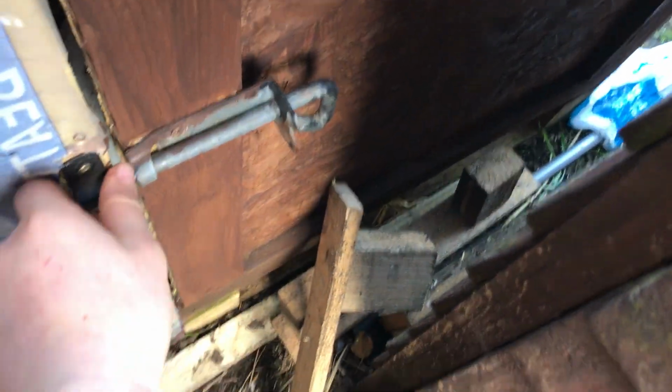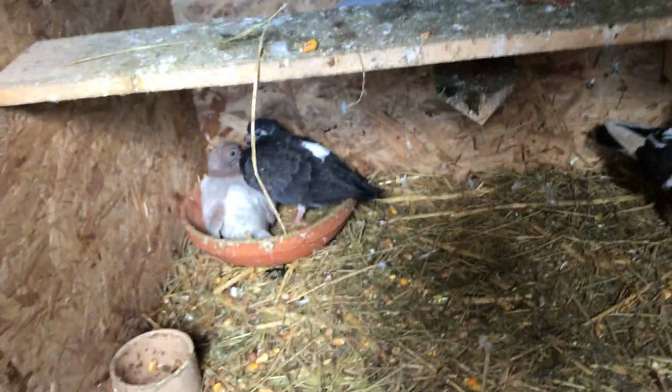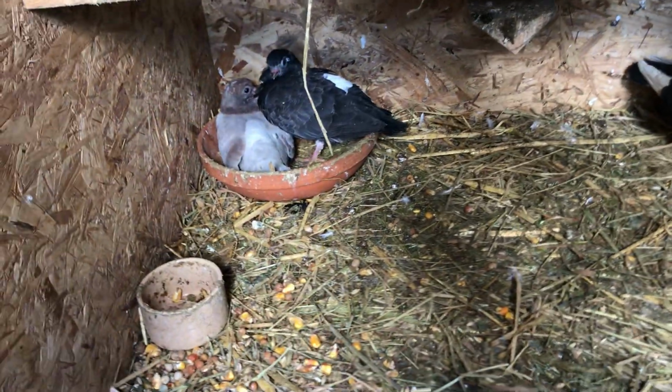As you can see, this is my loft setup. I'll show you guys where the new loft is going to go, and the figurita pigeons, before I forget, because someone did comment, show us the barless figurita baby. I'll show you guys, but to be honest, I'm really sorry, it's going to be going, and the reason is I need the space for other types of birds. Well, there it is there, but it's not completely a barless.